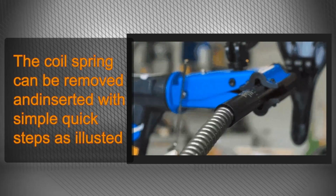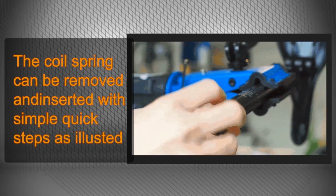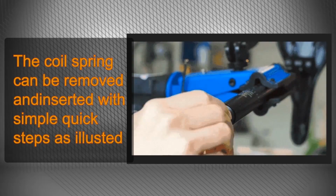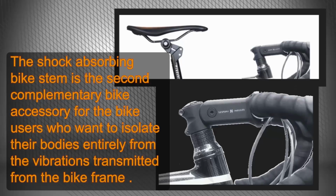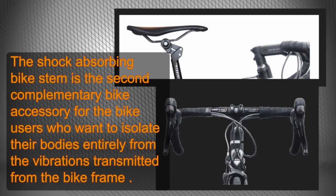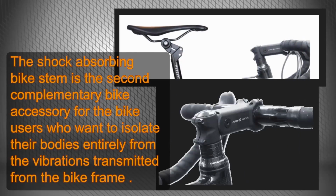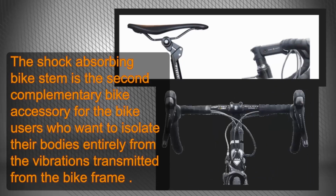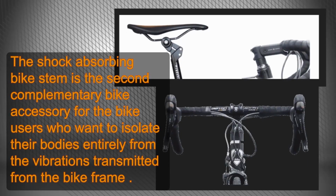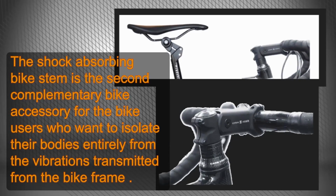This was concerning the shockstop seat post, which will absorb half of the vibrations transmitted to the rider body. And for users who want to isolate their bodies entirely by isolating their hands from the vibrations transmitted from the handlebars, the shock absorbing bike system will be the second required accessory. This bike accessory was a product from the second crowdfunding campaign that was launched on the 25th of August 2015.